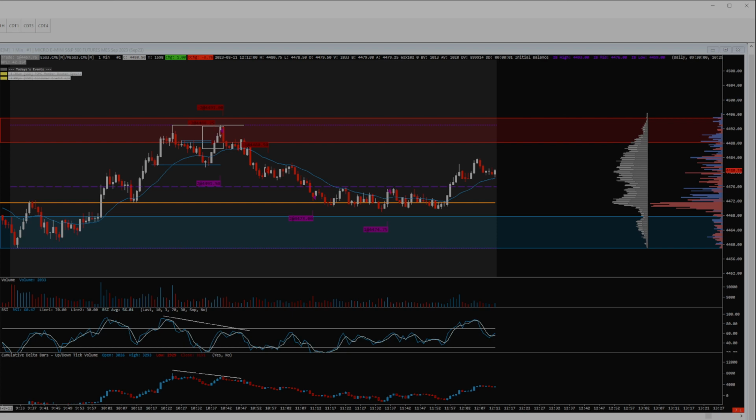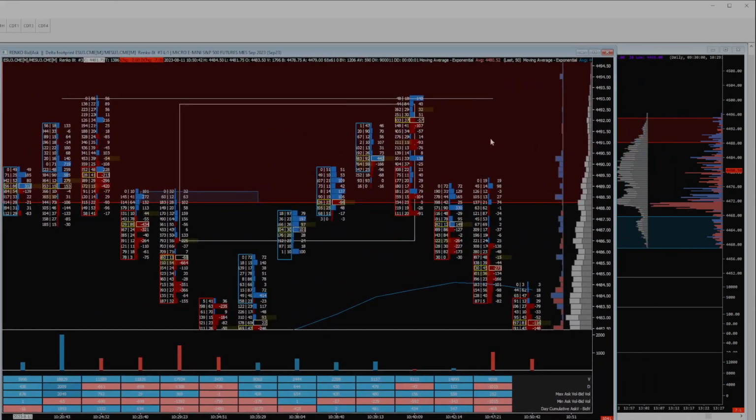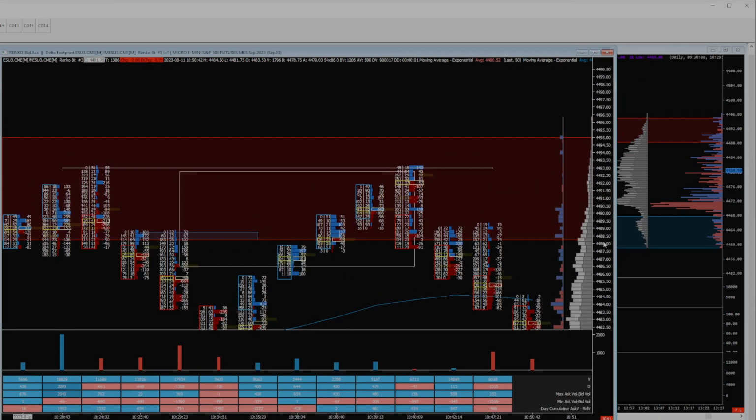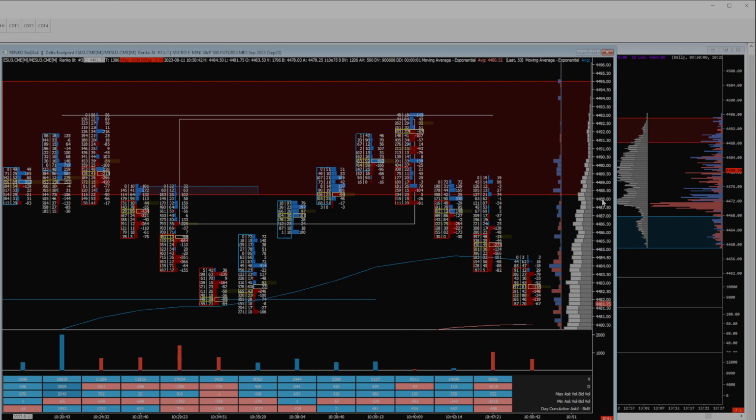I'm actually just going to pull over the footprint chart here so you can see what I'm talking about. This is not a time-based chart, it's actually a Renko delta chart. It shows the bid and the ask on the left side, and then the bid-ask difference, or the delta, on the right-hand side, and is displayed in a delta profile, as you will. So this is the area here that I'm talking about.